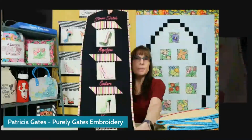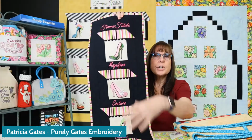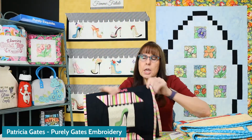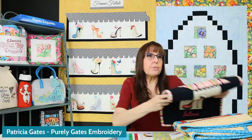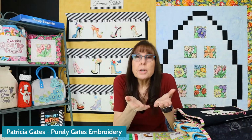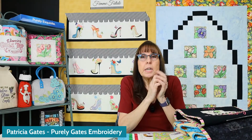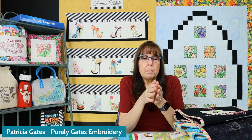So that's a fun little thing. Also, another project idea for femme fatale. I've written, and it's a free pattern on my website, a pattern for a stabilizer holder. So it hangs and it's got the bags on it, and I didn't bring it in; it's packed up. But if you're curious about that, want to make this, email me and I'll send you directly to where you can download this.